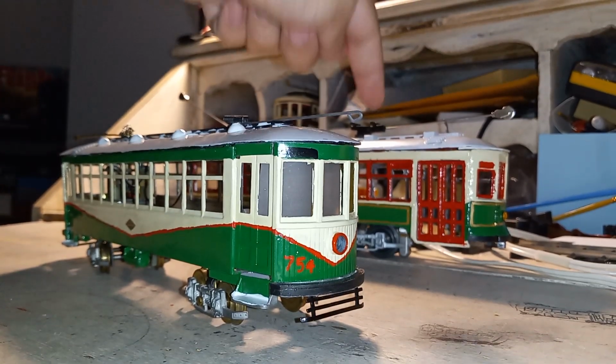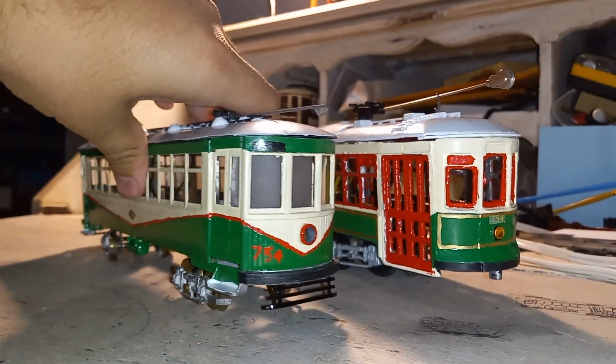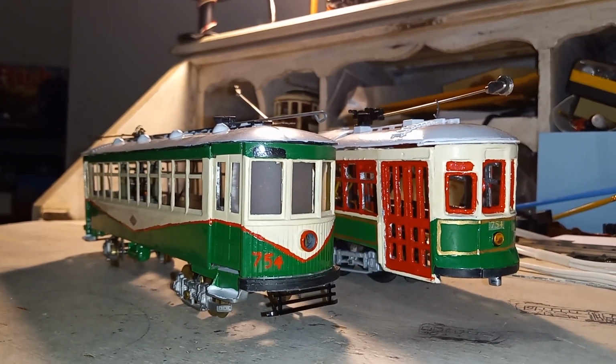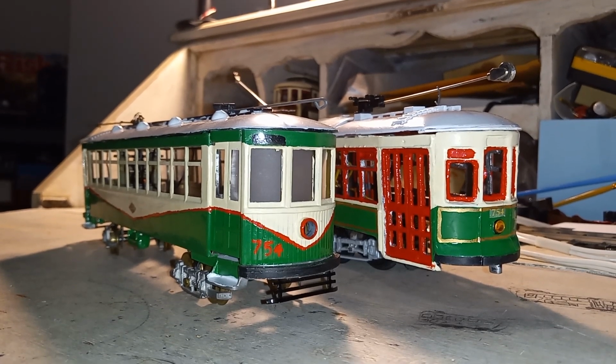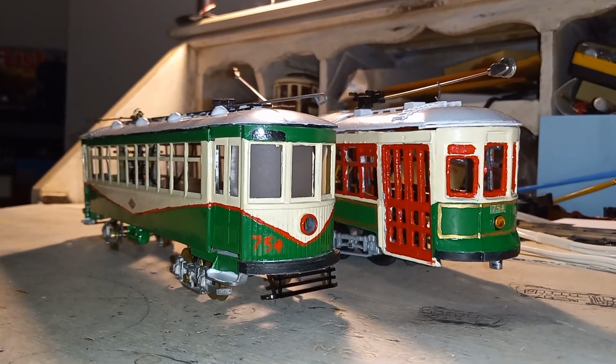Now, here's a good question. Why build both versions of the car? Well, it's pretty simple. I wanted both cars because I wanted a Peter Witt, and I wanted the car that I ran with when I worked at McKinney Avenue.